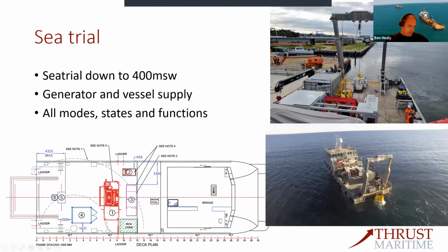So the next step was to go to sea trial, and we did sea trials down to 400 meters depth. Essentially we chartered a vessel and put the winch on the vessel. You can see a tool container, a number of dummy weights, and a generator, which you can't see, but you can see in the GA there. Again, we wanted to test all modes, states, functions, and test the whole system live.